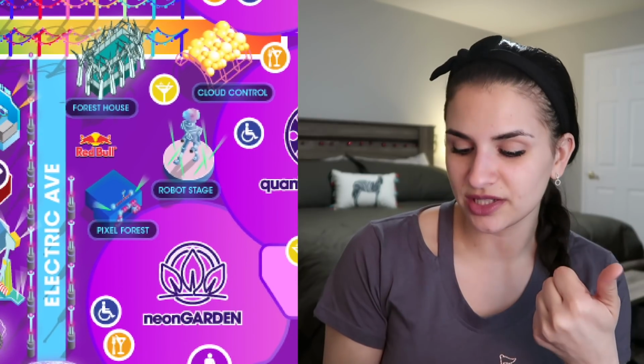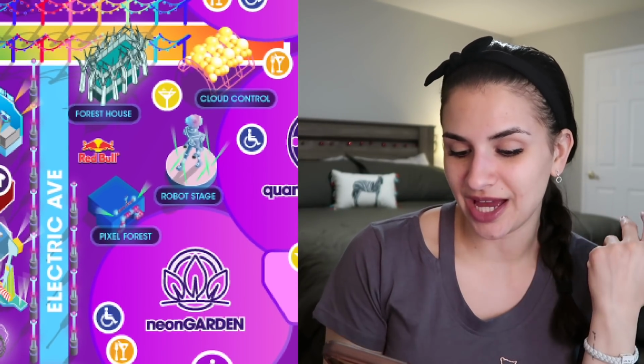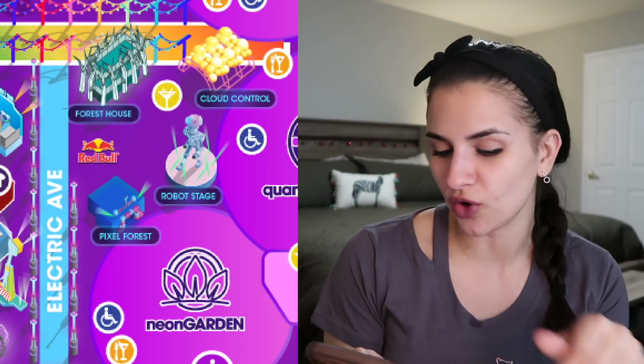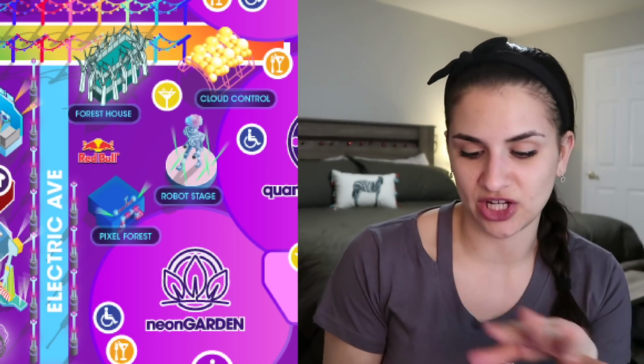This section is so intriguing to me. Pixel Forest, Robot Stage, Cloud Control, and Forest House. These look so interesting. I want to be in them. I want to walk around them. Very excited to explore that. This whole section is going to be a vibe.